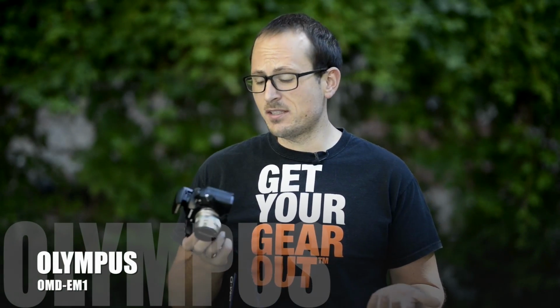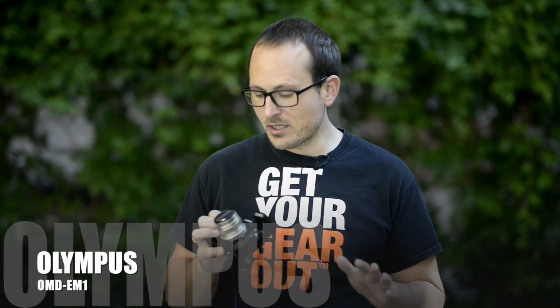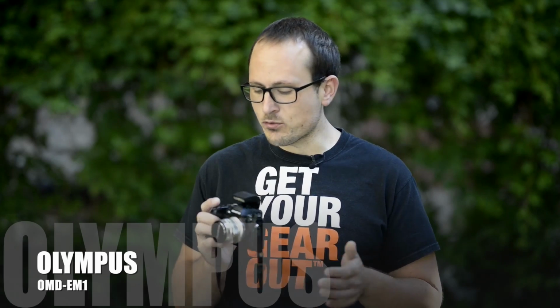Next up is the dinky little Olympus. This one is 443 grams, so it's the second lightest and it's the second cheapest, or least expensive, at $1,400. This one has a bigger range of features. It's got the Wi-Fi, it's got the weather sealing, just like the XT1 does, but this one will go up to 1/8000th of a second, and I think it will do a longer maximum shutter speed as well.